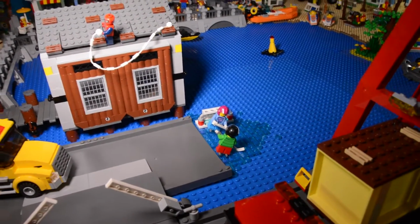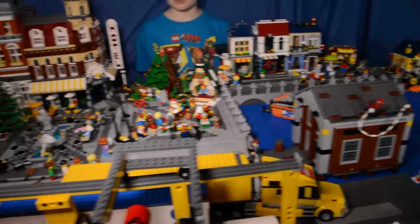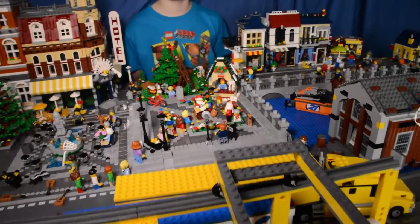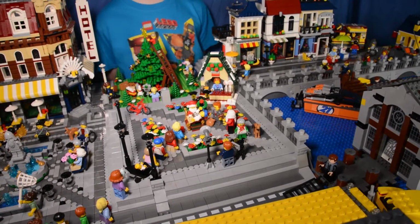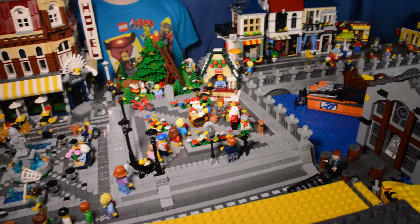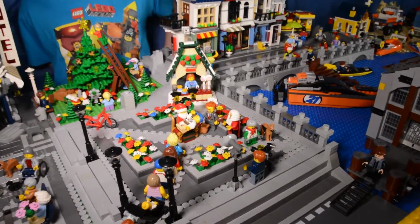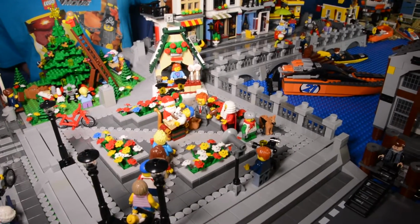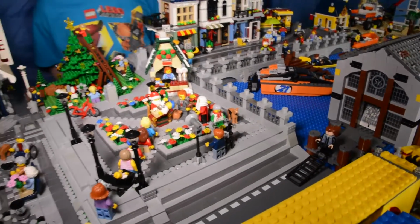And then back at the town square, you can see that Santa has set up there and he has a long line of kids to tell him what they want for Christmas, but looks like Lord Business and a judge are trying to get Santa Claus out of there because he doesn't have a permit. And looks like someone is videoing this to put it on the news, probably.